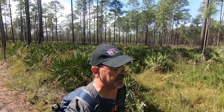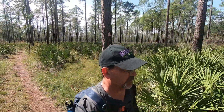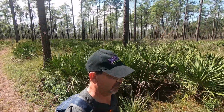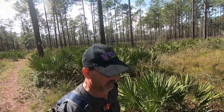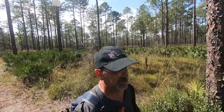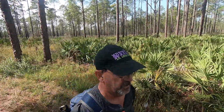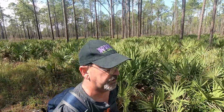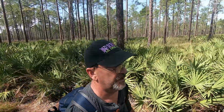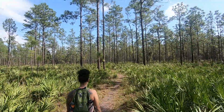Nice day anyway. Talked to one of the workers here at the state forest, and they said about a mile up Dunn's Farm Trail you can veer off onto the Pioneer Trail, which is where you get change in elevations and different scenery and stuff. So we'll see as we go here, but so far fairly flat, and just a bunch of saw palmetto.